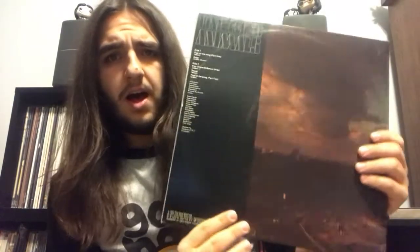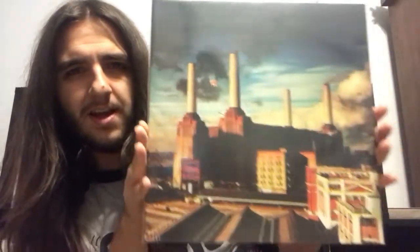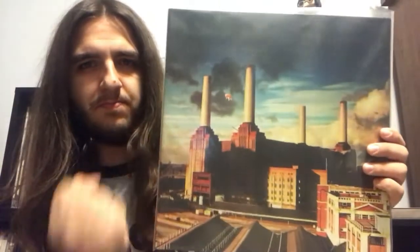Now, I got this for my birthday in 2017, and because I already had a first pressing of it, which sounded great, the sleeve just has a little bit of ring wear. Plus, honestly, I just love the way the artwork looks on this version. The cover looks more murky, the contrast is more beefed up in this cover, and that's why I really catered more to this reissue, and plus it sounds very good as well.